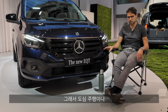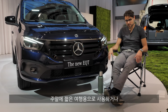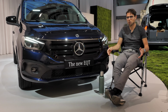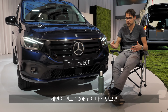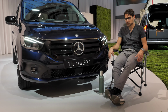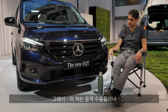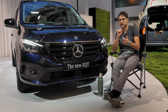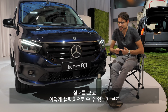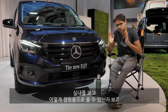This is more a people carrier for inside the city, or maybe you're going to a festival at the weekend, want to do some light camping in your proximity, or maybe if you are already living in some cool area and then go 100 kilometers or 60 miles to the beach. Lucky you when you can do that actually. So this one to me is an electric people carrier, and I would say a proximity camper. Let's take a deeper look into the interior and also later on the special camping feature.